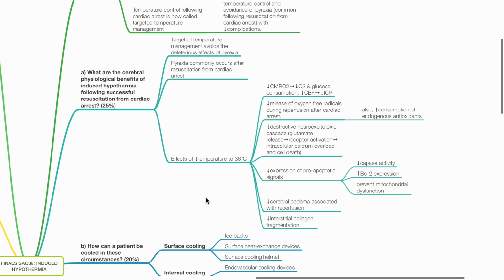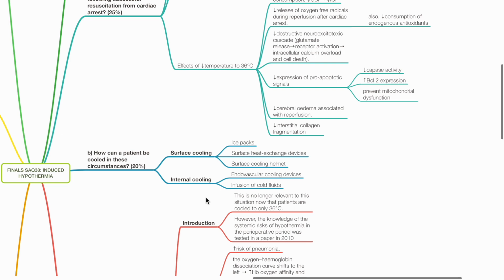reduced release of oxygen-free radicals during reperfusion after cardiac arrest, and also reduced consumption of endogenous antioxidants, reduced destructive neuroexcitotoxic cascade involving glutamate release, receptor activation, intracellular calcium overload and cell death. Reduced expression of pro-apoptotic signals, which includes reduced caspase activity, increased BCL2 expression, and prevention of mitochondrial dysfunction. Reduced cerebral edema associated with reperfusion and reduced interstitial collagen fragmentation.